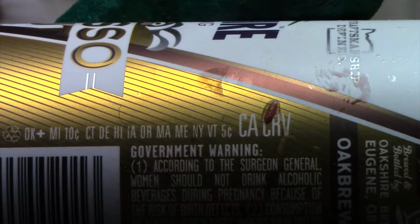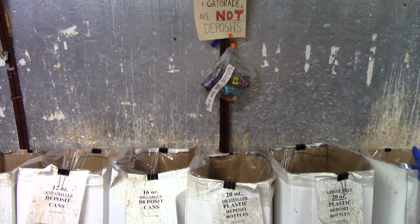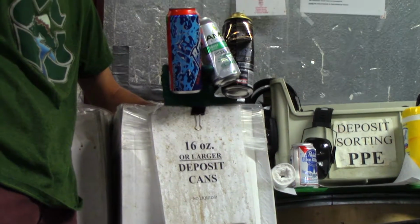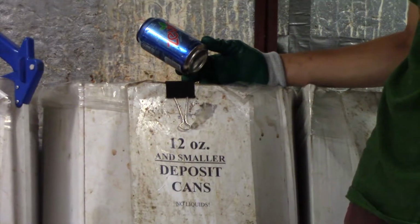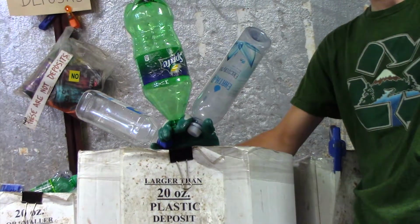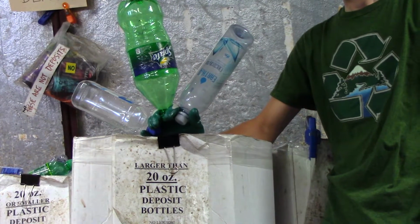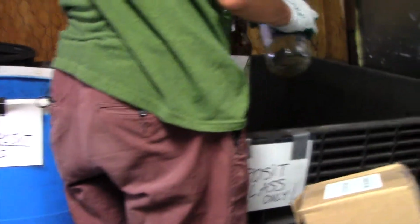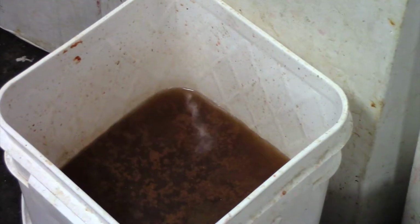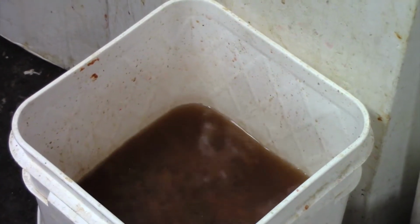If it is a deposit, the bottle or can will be labeled with an OR 5 cent symbol. Once you know it is an Oregon deposit, we separate them further. Deposit cans are split into two realms, greater than 16 ounces and smaller than or equal to 12 ounces. Similarly, deposit bottles are split into two realms, greater than 20 ounces and smaller than or equal to 20 ounces. Regardless of the container, remember to empty the deposits of any liquid before putting them in the bag. There will be a bucket of juices to empty containers into.